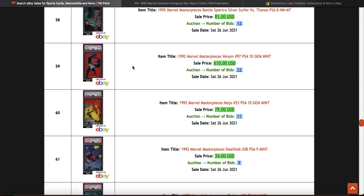Venom PSA 10, 90, so $610 for that. That's crazy. I am not surprised though. 92 is a killer set.